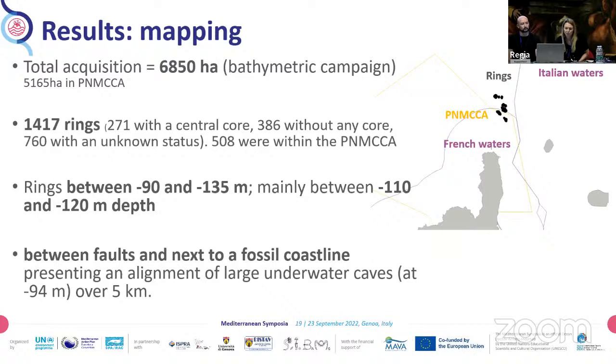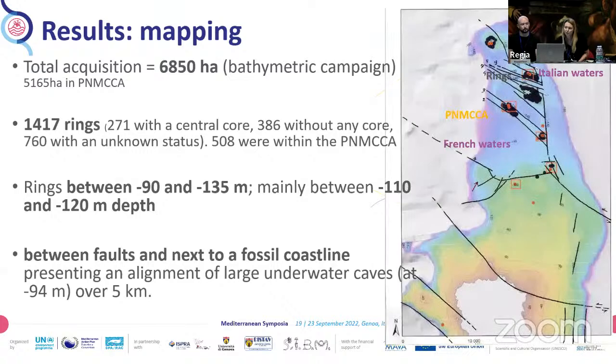The rings were between 90 and 135 meter depths, but mainly between 110 and 120. And in fact, they were mainly present between faults and next to a fossil coastline, presenting an alignment of large underwater caves at 94 meters.